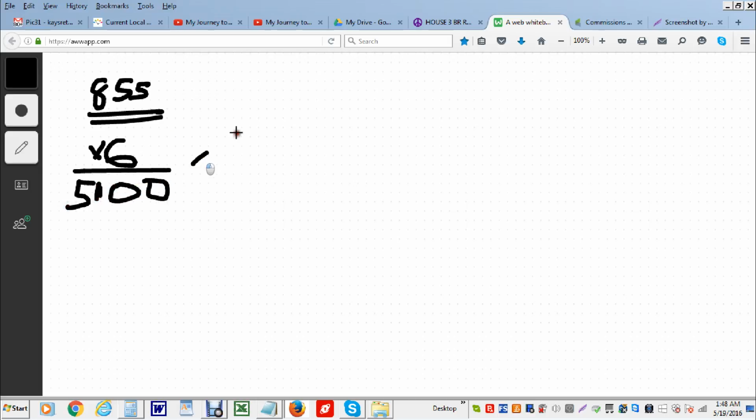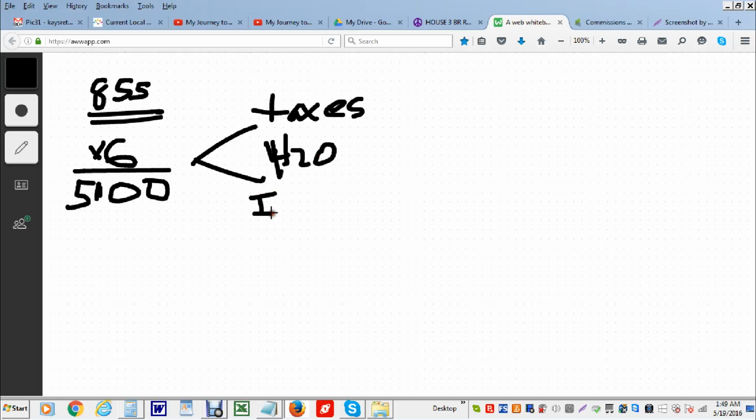Okay, so out of all that, I've got to pay the taxes. We know that has to be paid in order to keep a house. I've got to pay the water bill, and we've got the insurance. Those are things that there's no way around. I mean, other things might come up, but there's no way around these.